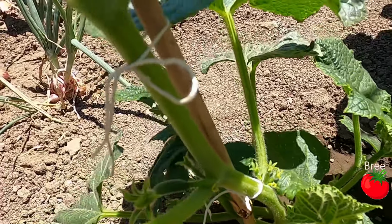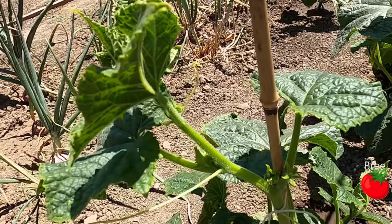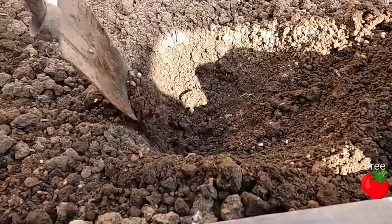Cucumbers have high water content, giving them a crisp and juicy texture. So during the fruiting period, cucumbers must not lack water.